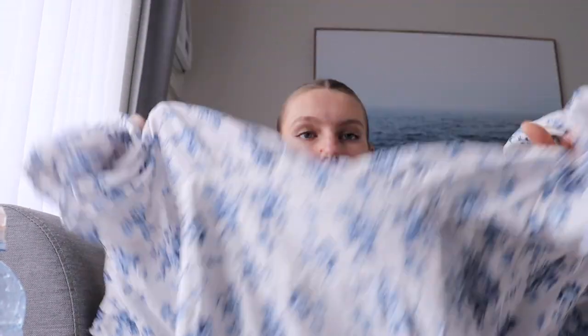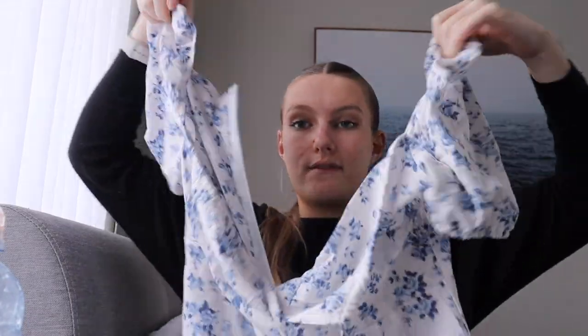So this is what the front looks like. It's really hard to show what it looks like on without being on. So that's why I've included clips of me trying them on. But it's got this tie up front. So if you've got a bigger chest, you can tighten it or loosen it. The sleeves are frilly and they're tight, so they stay on. You can either have this dress on your shoulders or off the shoulders.